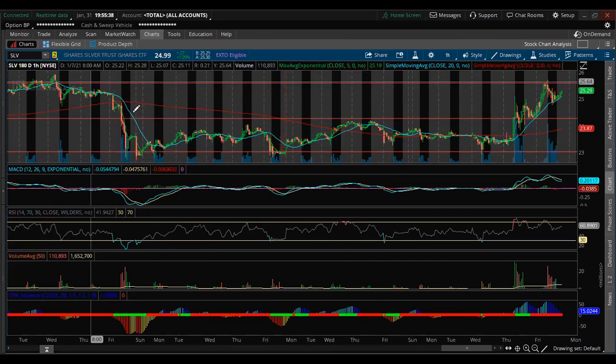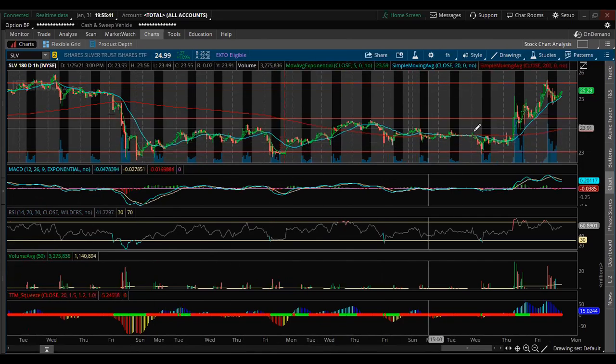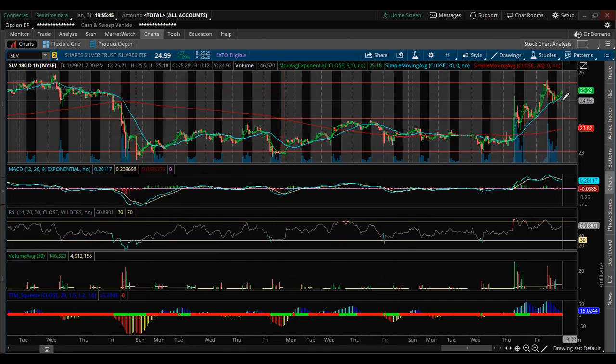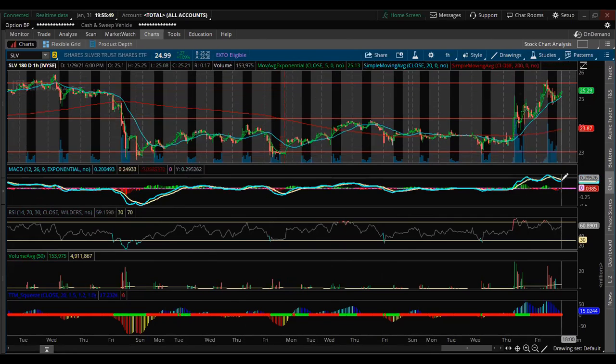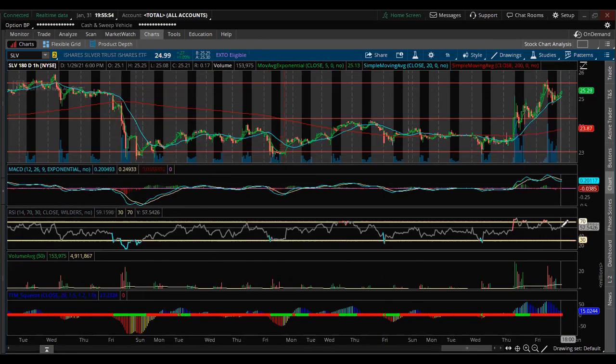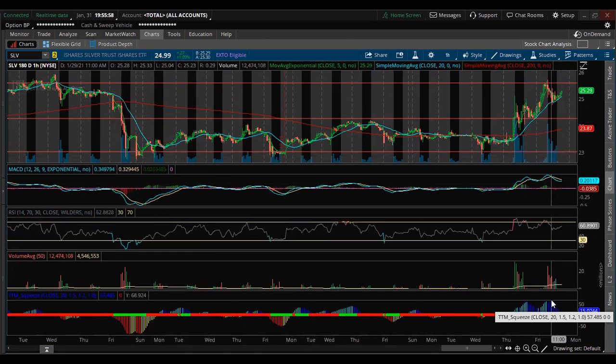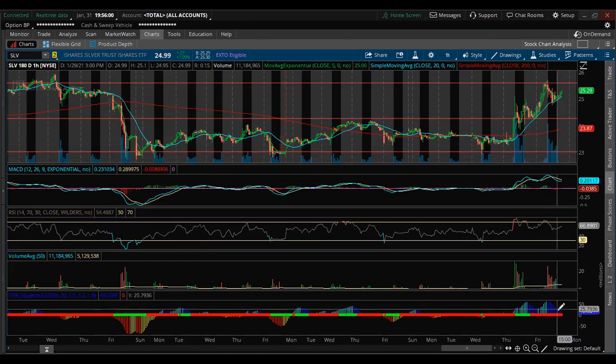We've seen this pattern, this little W formation here. This W is formed, bouncing off the 9, it's above the 9. The only thing is, it hasn't crossed here yet on the MACD. It's curling up on RSI, but on our chart, the TTM squeeze is coming down.